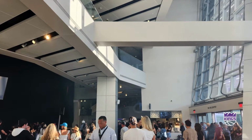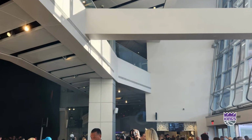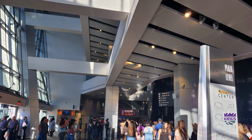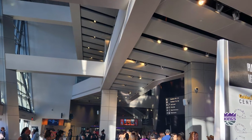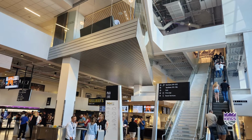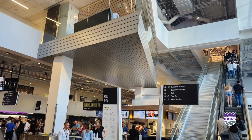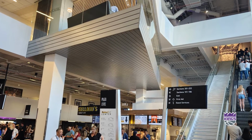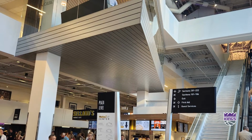When I entered the Golden One Center, the first thing I noticed is just how upscale the concourse levels are at the entry. You can see that they're very grand in height. You have a lot of windows letting natural light in, and it's just a very nice place to walk around. Walking around the concourse, it reminded me a lot of the Las Vegas Raiders stadium and their concourse, especially this view right here going up the escalator. It had so much in common with the stadium there. So go check out my other video and you can compare.